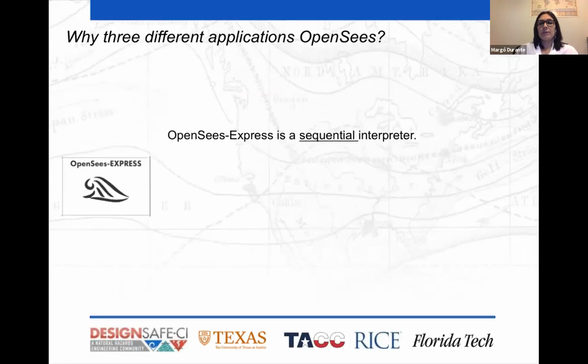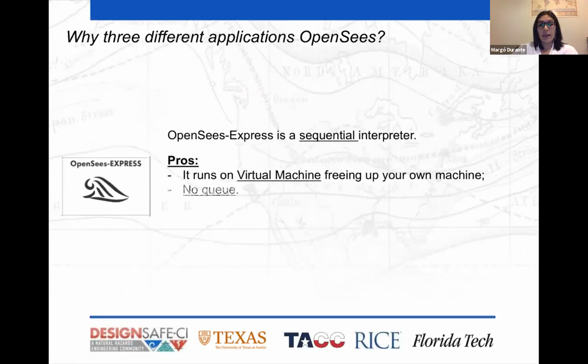First of all, OpenSees, as I was mentioning, is a sequential interpreter. So you have pros and cons using those applications. The main pro when you are using this application on DesignSafe is that it runs on a virtual machine, freeing your own machine, and you can use that for doing your own work. The other very good thing of using OpenSees, the sequential interpreter on DesignSafe, is that you don't need to wait for the queue. Since you are using a virtual machine, your analysis will start in just a few minutes, so you don't need to wait for other jobs.